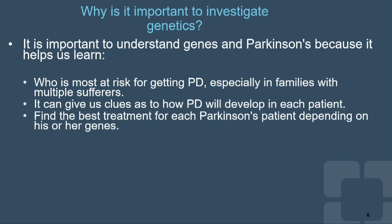So, okay. Why is it important to investigate the genetics of Parkinson's disease? It's very important, I think, in my mind, to identify who is at risk for Parkinson's disease, because perhaps we can tell them to avoid some of the environmental factors, or if we can find protective treatments, then these individuals could take those treatments and maybe never develop the disease. Maybe they'll die from something else, but they will never get Parkinson's disease.